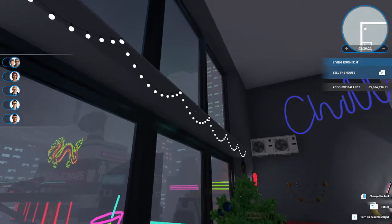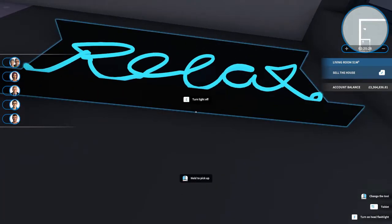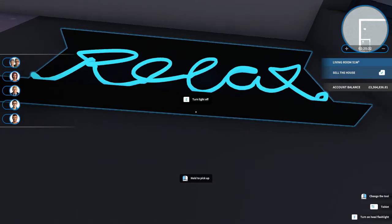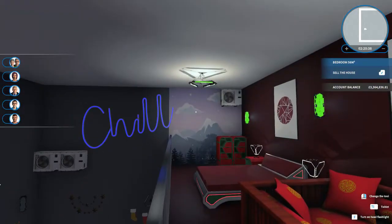I've got my fairy lights across my window, because you can't cover the window with curtains and things because it just doesn't fit. Then we've got more neon signage around. I kept the neon signage that was originally in the flat, did move it around just a little bit. And then over here we've got good vibes, and then you can see the chill over there again.